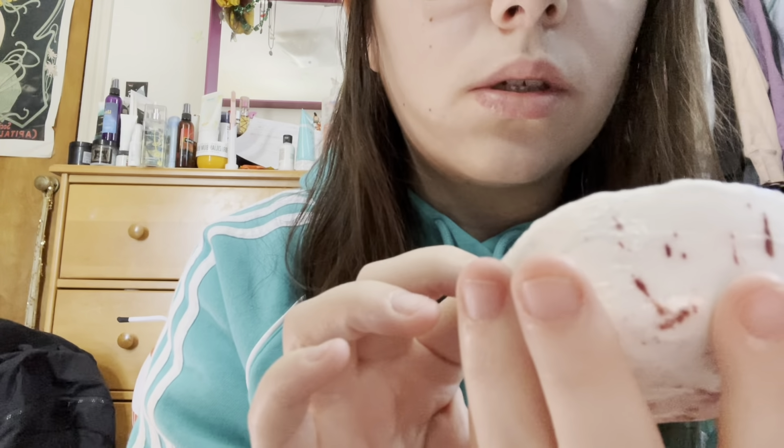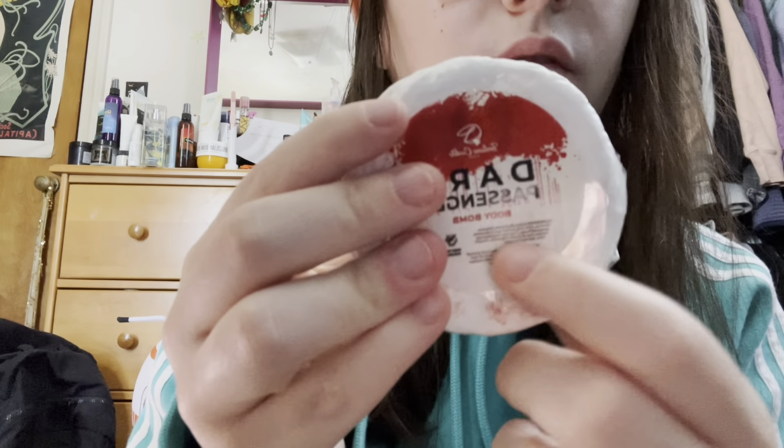I also have this. I don't really know what to call this. It looks like a bath bomb, but it's really like a soap product. It says, hold body balm in hand and add small amount of warm water. The balm will start to foam. Use foam to wash with, leaving a silky soft feel to the skin. Print is very small.